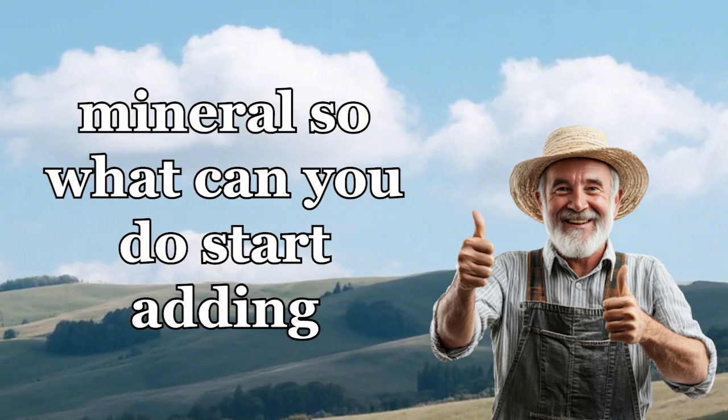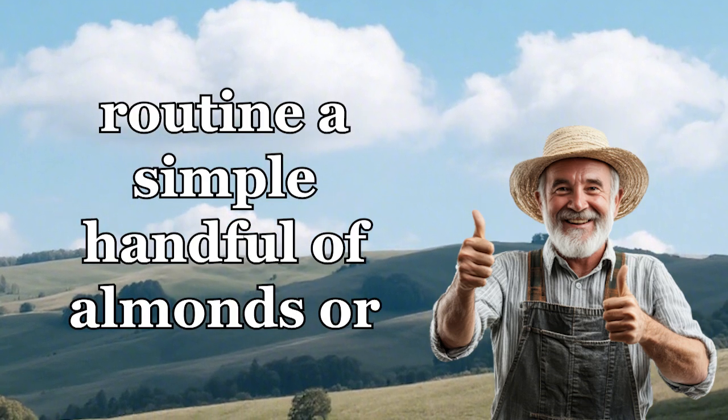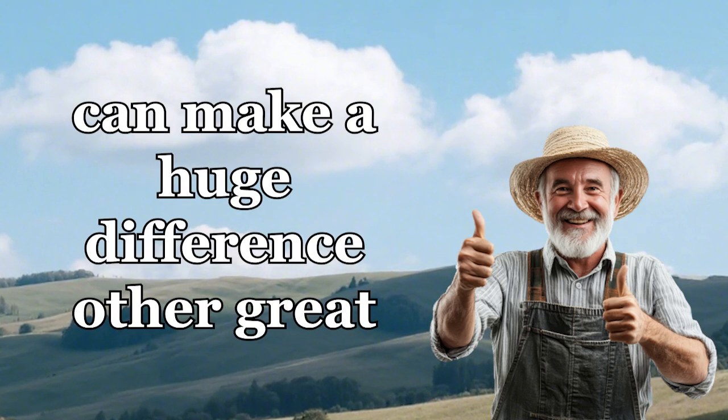So what can you do? Start adding magnesium-rich foods to your daily routine. A simple handful of almonds or cashews, a serving of dark leafy greens like spinach or kale, or even a banana can make a huge difference.